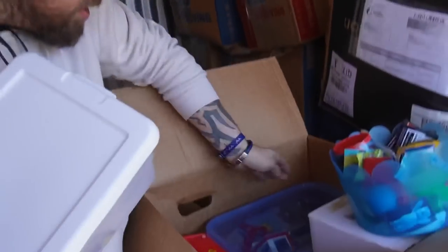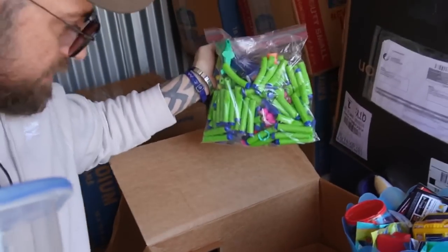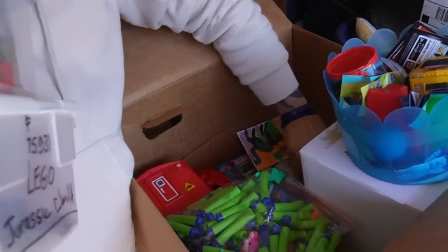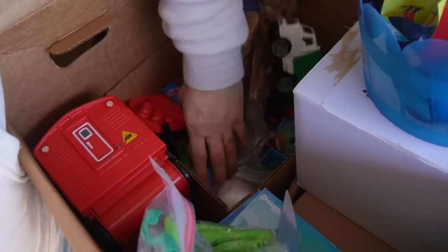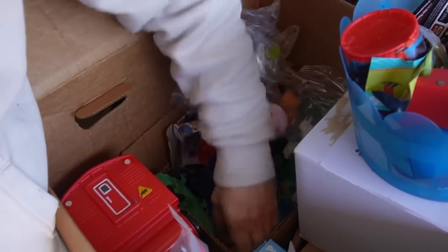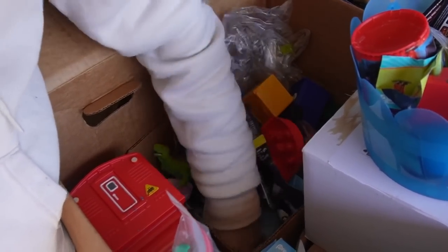Look, Legos. So we'll keep all these. Put these together. Like I said, don't discount some of this stuff. Look down here. They just had all this stuff bagged up. Just little individual toys. This is a box I'll have to take home and go through. Because look, there's all the Hot Wheels.